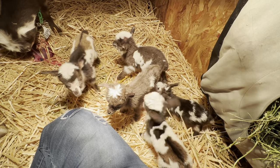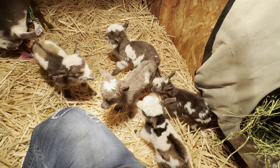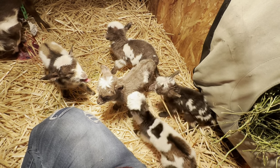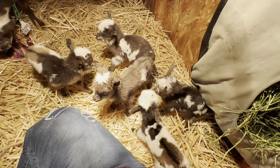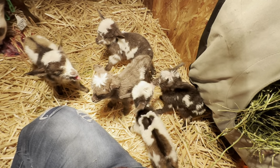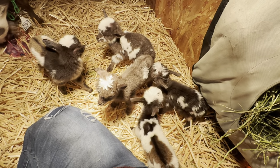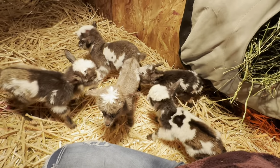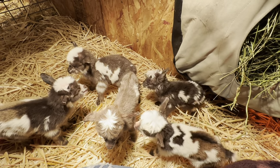quintuplets. So we had five. It was very, very crazy after the birth. Trying to get everybody dried off and warmed up because she can only do so much. She only has one tongue. So we did really well, though. They're all nice and dry. I am pretty sure they all have had some sort of colostrum.